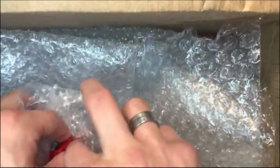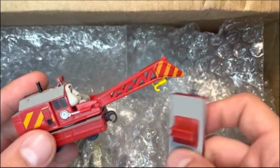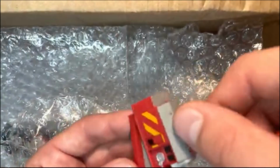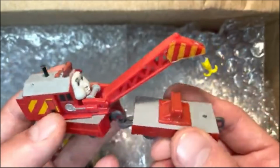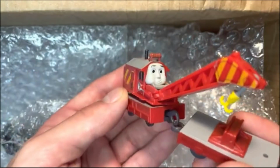Is that what I think it is? No, there's no way it is. That can't be. It is. No way. Ladies and gentlemen, we have Rocky and his car. Just wow. As you can see here, he swivels around. His crane moves a little bit, and this goes on the front to complete him, and he looks amazing.